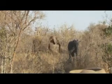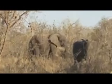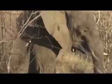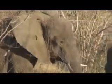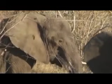Even that big female that we're looking at now, this one here, she's also got relatively small tusks. She's also, look at that, not quite symmetrical, one pointing down, one pointing forward. She should be recognizable.